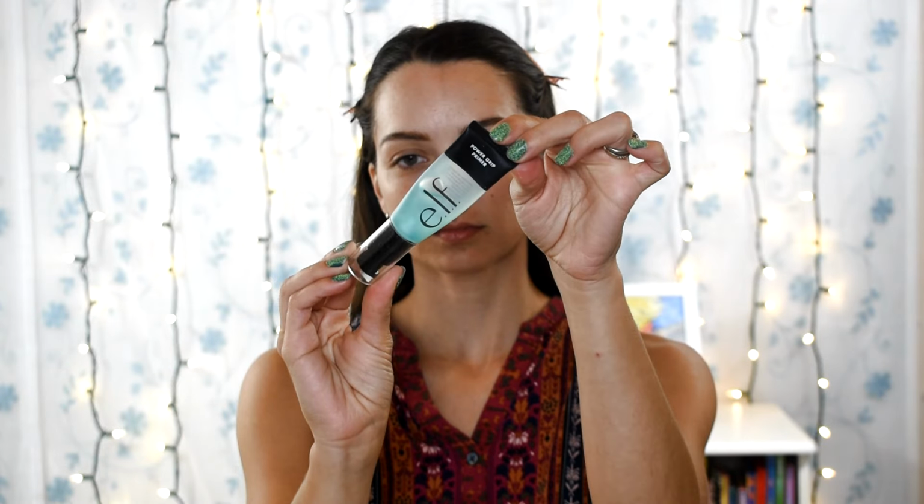However, I feel like this one has surpassed the original in its popularity because not only is it affordable, but it's very effective. This has a gel-like texture that almost looks and feels like a hair gel going on, but that's really great because it really locks down your makeup. It's going to provide a sticky base for your foundation and other products to grip onto, so it's going to really extend the longevity of your makeup.